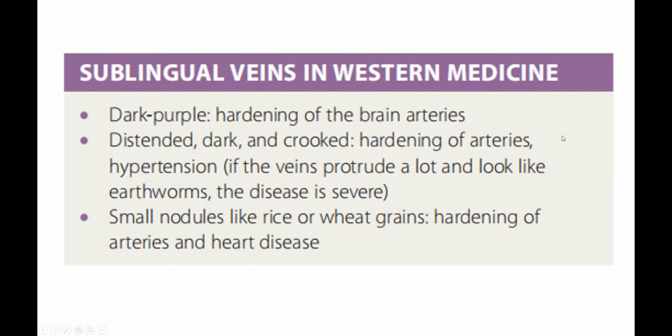If dark purple, there is hardening of the brain arteries. If distended, dark, and crooked, there is hardening of the arteries and hypertension. If the veins protrude a lot and look like earthworms, the disease is severe. If there are small nodules like rice or wheat grains, there is hardening of arteries and heart disease. Okay?